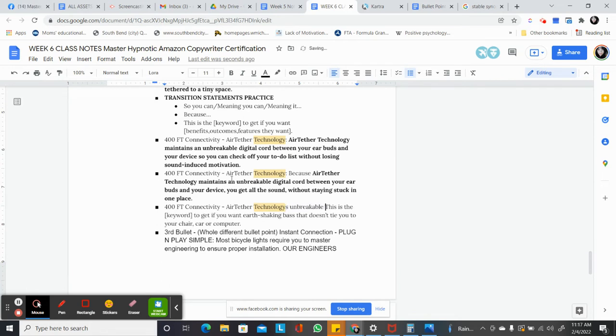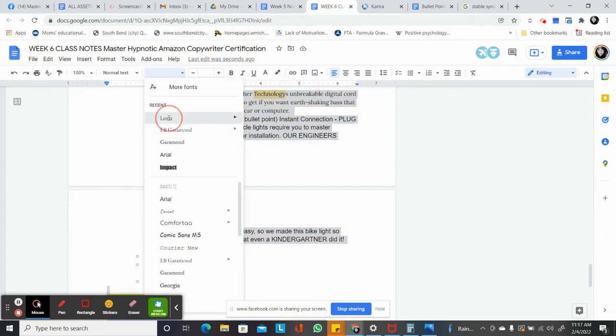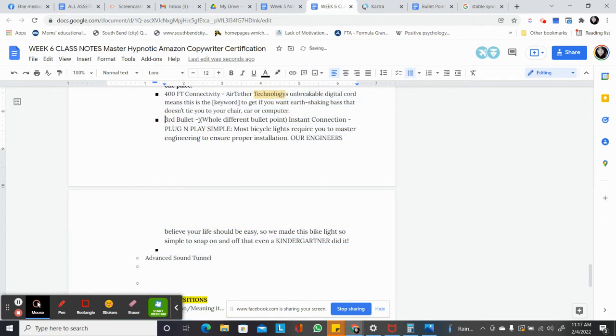Unbreakable cord. Cord means. Okay, so those you can just go through and practice transitions. Okay. Bullet point number 3, same thing. Okay, we're gonna do the exact same thing. So for this one, for some reason that is not in the right font. That will drive me crazy. Okay, so you got your third bullet.